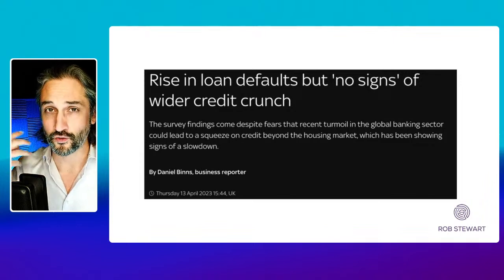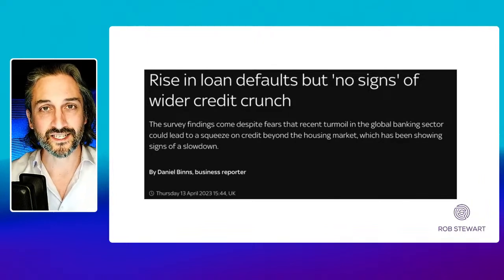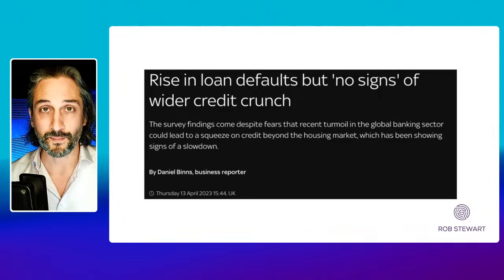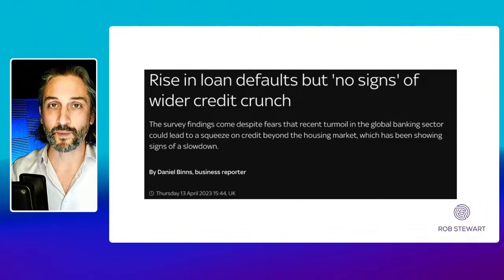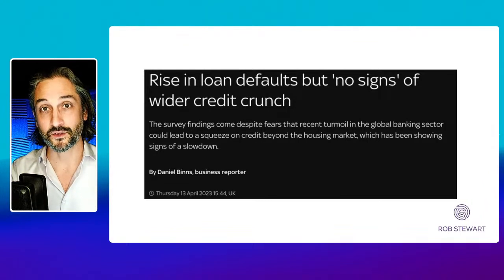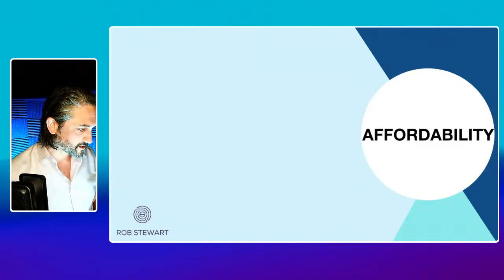Just to follow through on the logic of this: higher interest rates, tighter lending market, means people can borrow less. House prices are driven by what people can borrow. It's just maths, right? If people can borrow less because interest rates are higher and their affordability is tighter, let's talk about wage growth in a sec. Let's just assume people have less excess income because utilities are higher, food's higher, and mortgage interest is going up, so they can borrow less and therefore can buy less. So it's maths. Prices have to come down, which is what we're seeing right now. So let's talk about affordability.